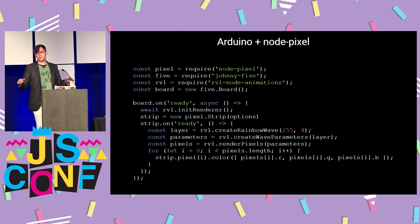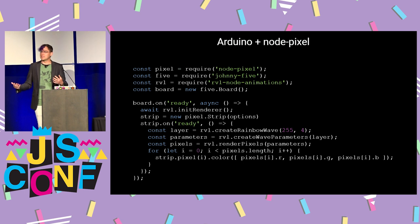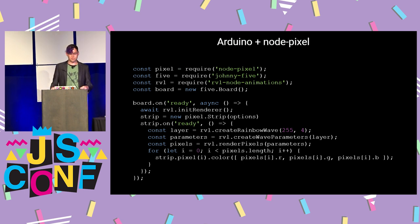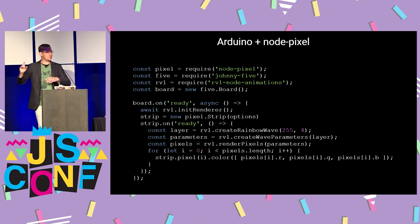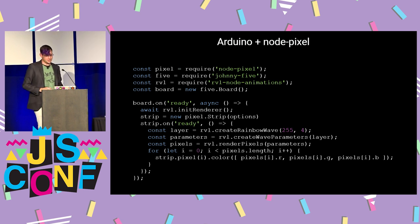We're gonna create a layer. I created a little helper method, because sometimes I don't wanna use those coefficients directly. So we create an animation, we create a layer, then we composite that into a whole set of wave parameters, which I have a little helper method for. And then finally, we can render from the wave parameters, those sine waves, into a list of RGB pixels. And then finally, we can set each pixel in our LED using a node pixel.